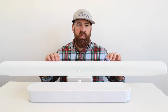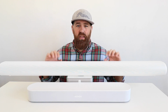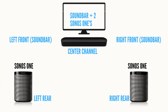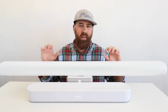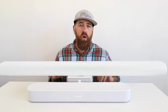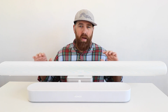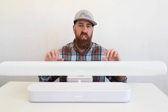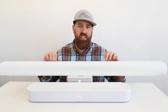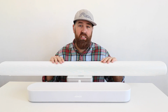Now, if I were going to use either one of these in a surround sound system for my TV, you have a couple options. The easiest way is to use the Sonos Arc or the Sonos Beam with two Sonos Ones and just put the Sonos Ones behind you or to the left and right of you. And the Sonos Ones just plug in and wirelessly connect to either the Sonos Arc or the Sonos Beam right through the app. It's very easy to set up. Now, if you wanted the best of the best system for surround sound with either one of these, you would also add a Sonos subwoofer, which adds that additional bass to either one of these, and that also just plugs in and connects wirelessly to either one of these soundbars.